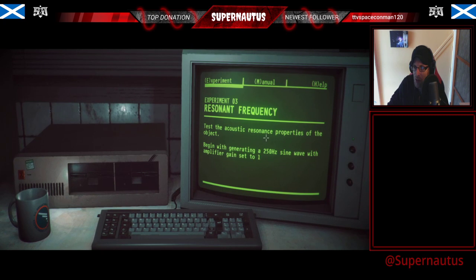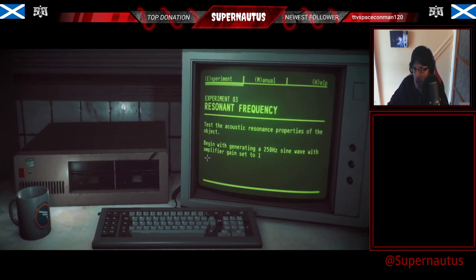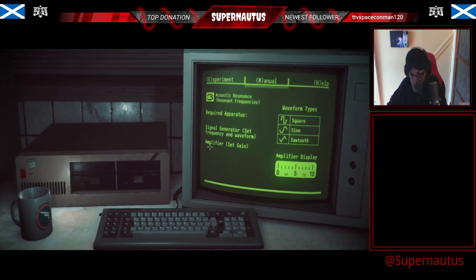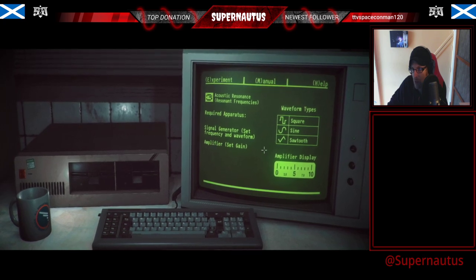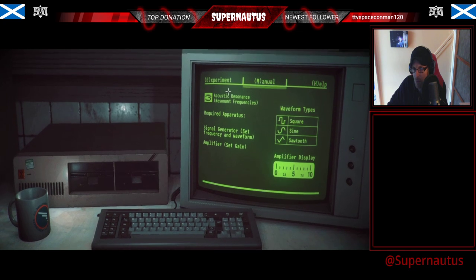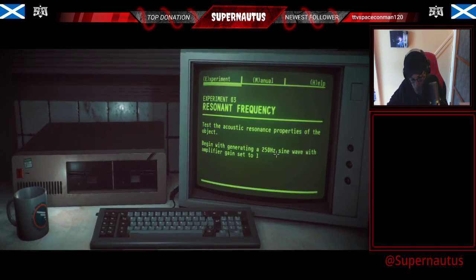Test the acoustic resonance properties of the object. Begin with generating a 250 Hz sine wave with amplifier gain set to 1. So, acoustic resonance, required apparatus: the signal generator and the amplifier. We want a sine wave, which is this one, and set it to 250 Hz.